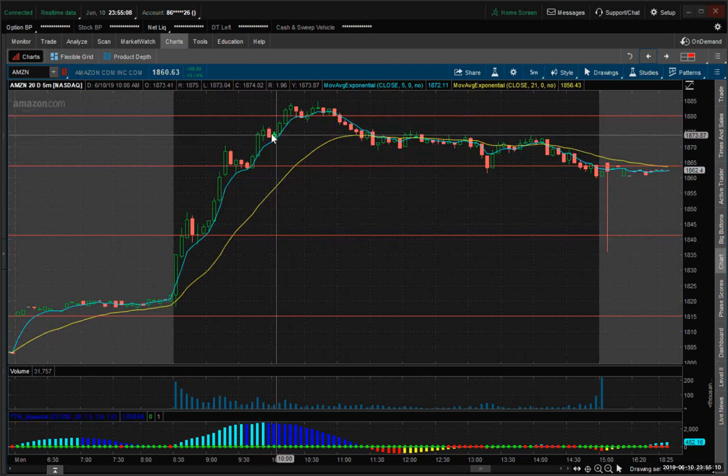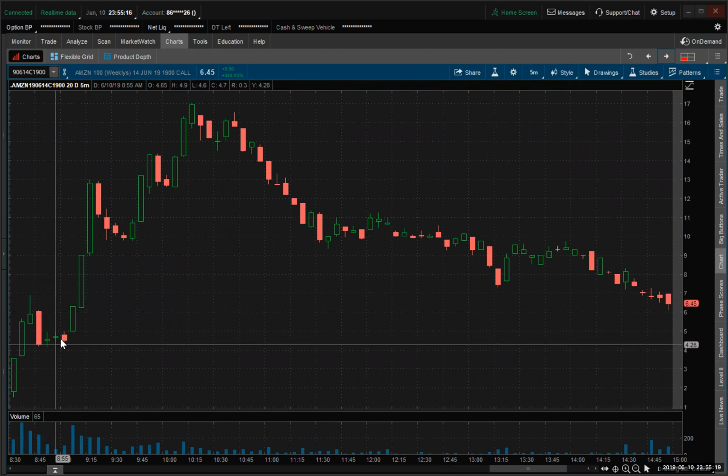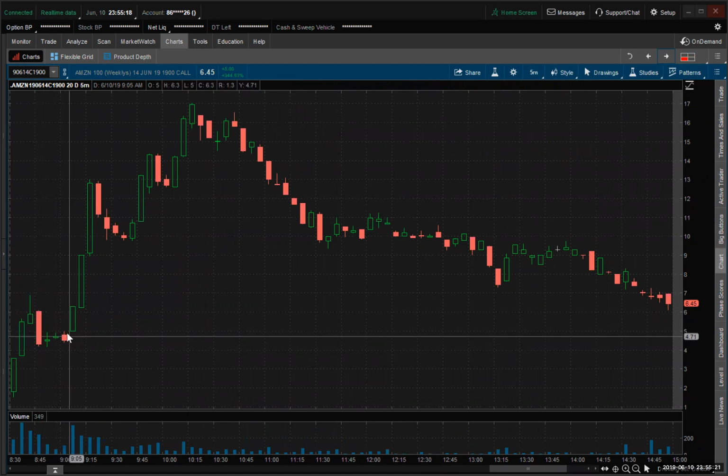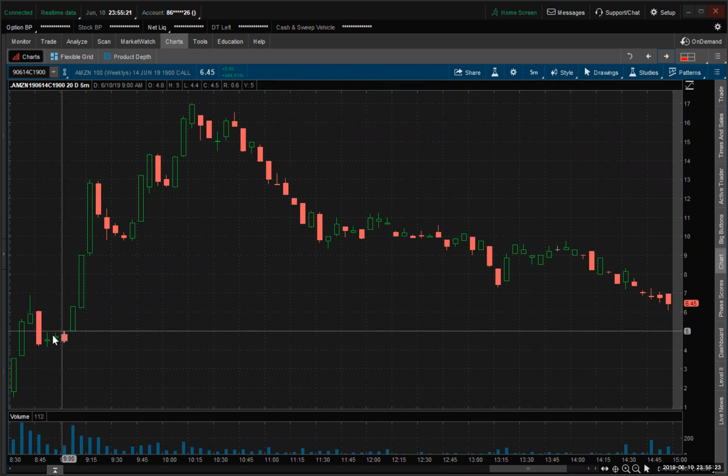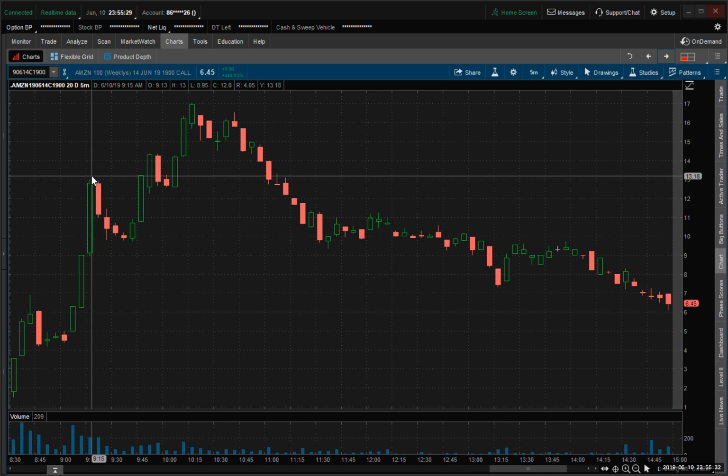So this is another continuation, getting it all the way up there. Anyway, incredible move. Had you been looking for some of these consolidations with the 1900 call, the first one there put in a range that was really nice. You could have traded this 5x4 on the breakout and just held on for the ride because it just exploded.